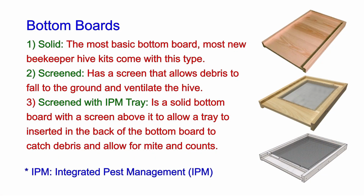Placing your hive really close to the ground, and I see that in a lot of YouTube videos, allows ants and other crawling insects to get inside your hives, and I don't think that is a very good idea. But again, this is personal preference. Put them on whatever kind of stand you want. The basic Langstroth hive had a wooden stand that sat underneath the hive, 3 to 4 inches in height, and then you sat it on top of something else to keep it off the ground. But here we're going to look at primarily bottom boards.